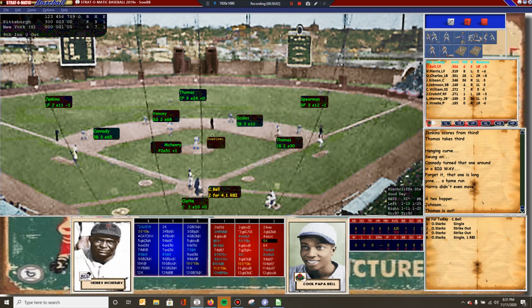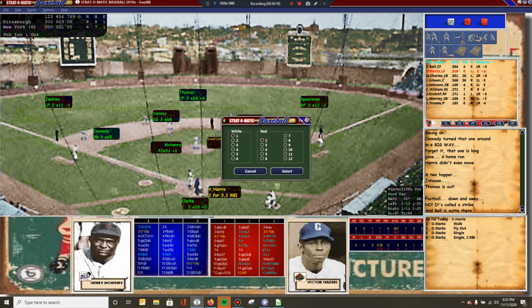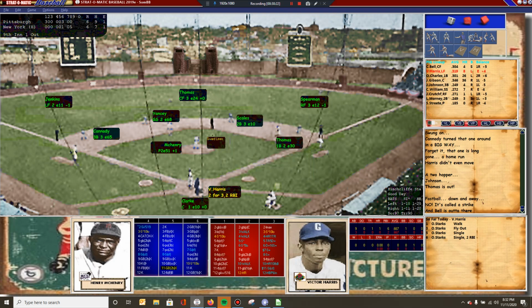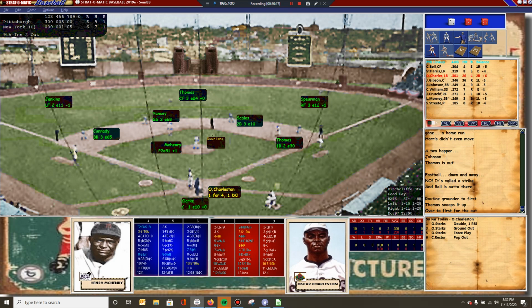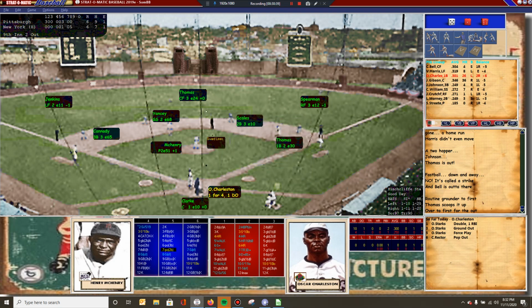Here comes the pitch. And he struck him out. And there's one away. Here's Harris. He's 2 for 3 and has a couple of RBIs. Here comes the pitch from McHenry. And there's going to be a ground ball towards Thomas. And he steps on the bag. And there's two down. And here is Oscar Charleston. Here comes the pitch. And he got him to pop it up. Scales makes the play. And the inning is over.